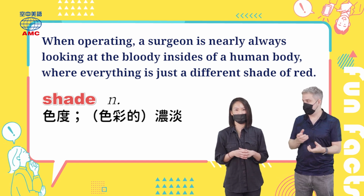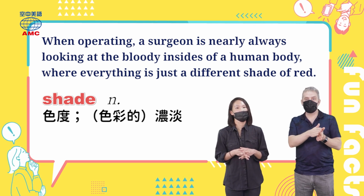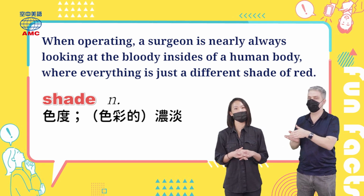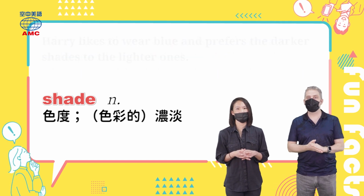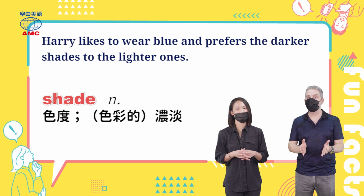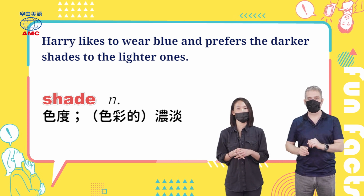Basically, how much white or other color is mixed in with it, from all the way from light pink to deep dark red and purple. Those would be the shades of red. You might say, for example, Harry likes to wear blue and prefers the darker shades to the lighter ones.